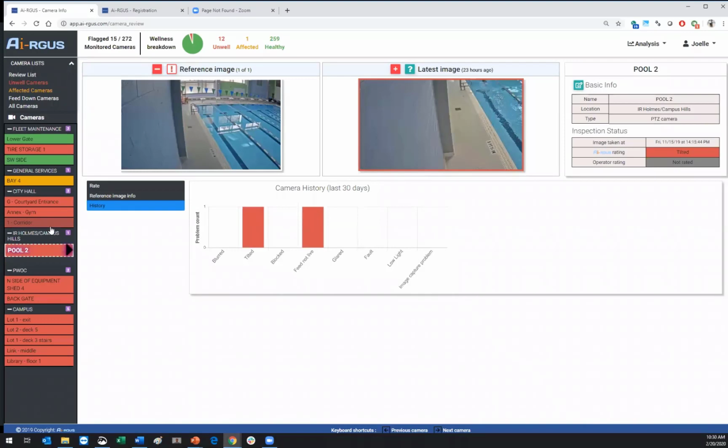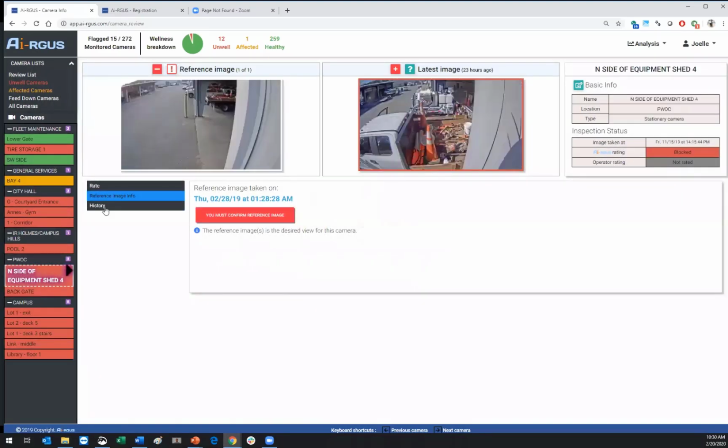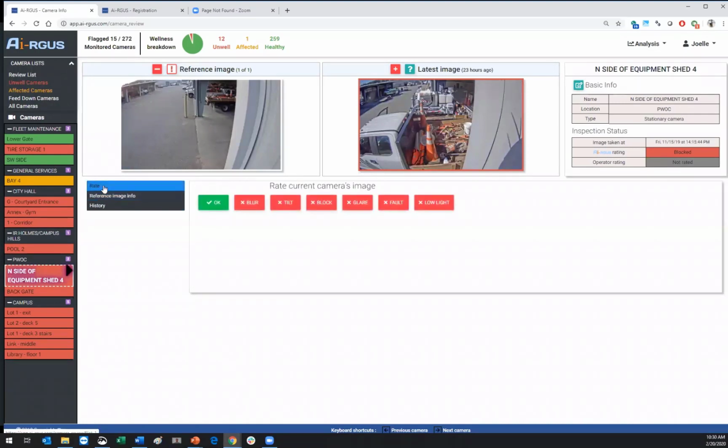Here's an example of a very tilted view. Here's an example of a blocked view. And blocked views are interesting because sometimes, like in this image, it could be because of a temporary condition. So when the software identifies a blocked view, it will continue checking that camera every few minutes to see whether it's still blocked. And if the camera is still blocked after about an hour or so, then it will definitively confirm this image as a blocked view for today. But if during that time the car moved, for example, then this image would be considered healthy again.